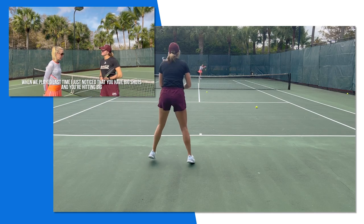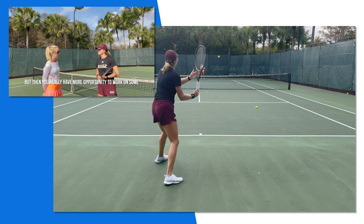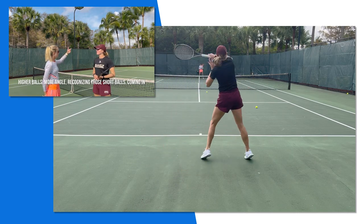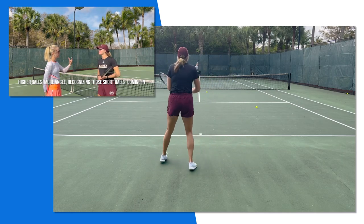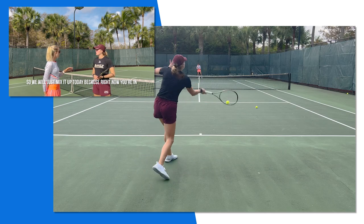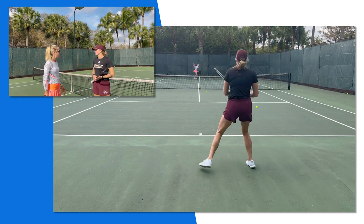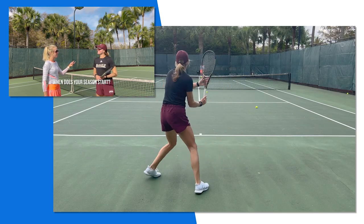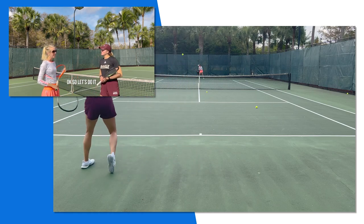When we played last time, I just noticed you have big shots and you're hitting big, but then you have more opportunity to work on some higher balls, more angles, recognizing those short balls coming in. So we will just mix it up today because right now you're in off season, right? Yeah, it's December now. So when is your season starting then? Starts January. Yeah, so starting soon. Okay, yeah. So let's do it.